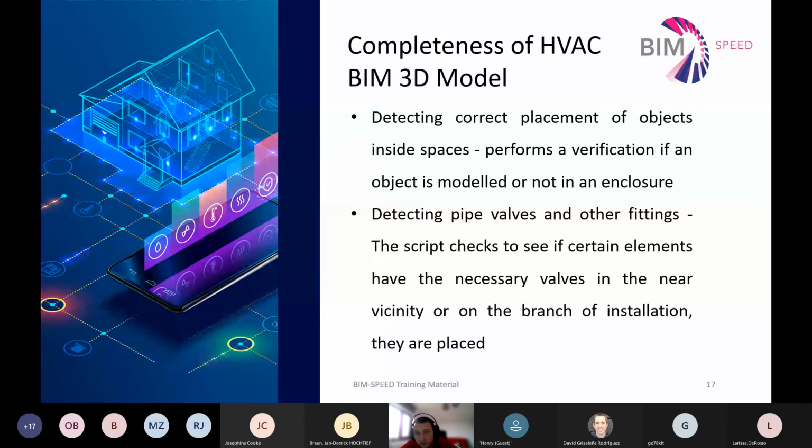This tool also performs a check to see if the thermal output of the current radiator is enough for the heat load required by the room. But of course, only if this information is filled in the model. If it's filled in the model, the script can also perform that check.